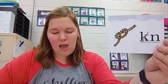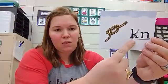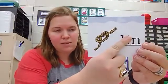Let's see if you can guess what is on the picture cards based off of some clues. For ghost letter digraph, KN, there is something that can be used to tie or hold down another object. It sort of looks like a pretzel. You might do this to your shoe strings. Knot. Our picture card is knot. When you see this card, say knot. Remember, the K is a ghost letter. We don't say it. Knot.